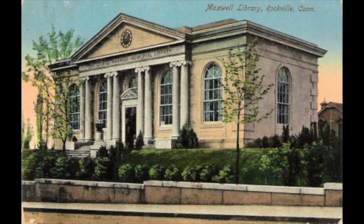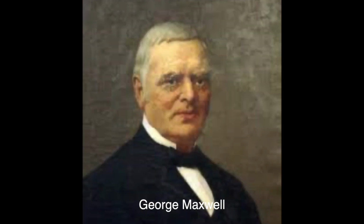In 1904, the Rockville Public Library opened in its present location. The land and this beautiful marble building were given to the town by the family of George Maxwell. A prominent resident of Rockville, Maxwell ran the Hockenham and Springville mills. This portrait hangs in the library's reading room.